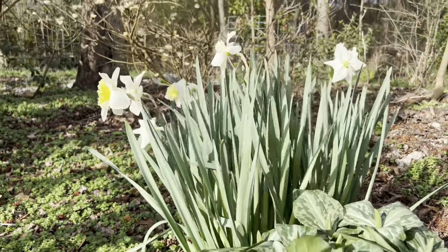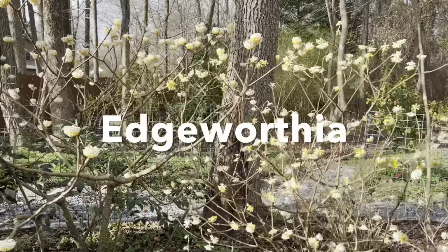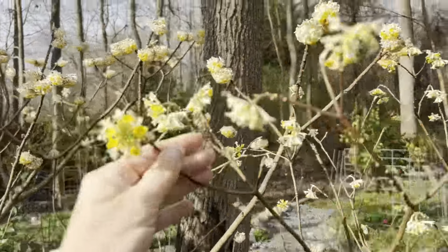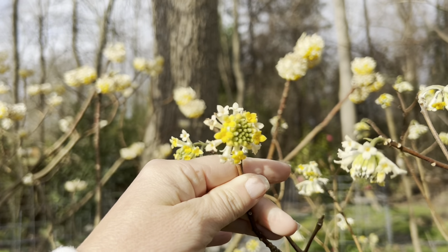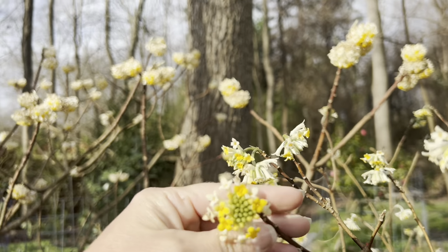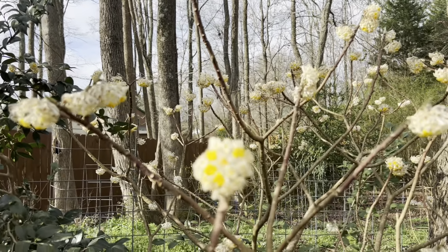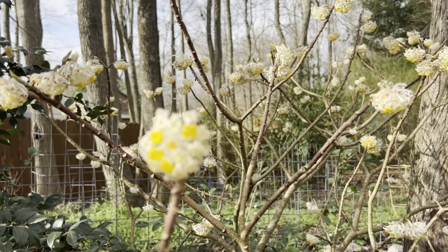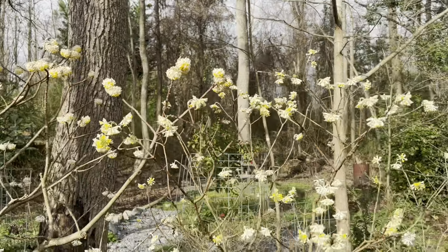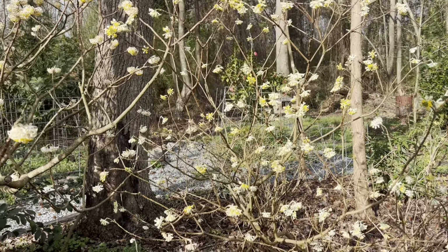You can see the daffodils are in bloom and the Edgeworthias are still blooming quite well, with the Edgeworthia papyrifera really starting to show off. You can see those flowers, which are much smaller, are finally turning upright and fully open. You see the Edgeworthia chrysantha here is sort of in its last days with its color showing. Still incredible fragrance, and just plants that I think absolutely every gardener in the Southeast should include in their collection.